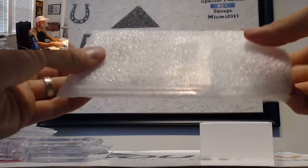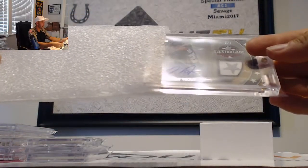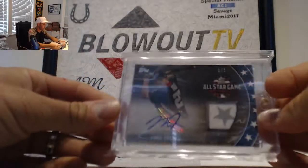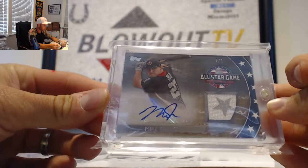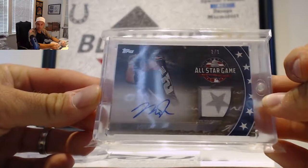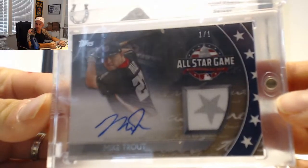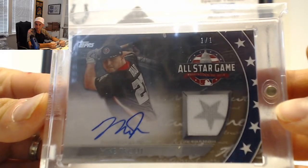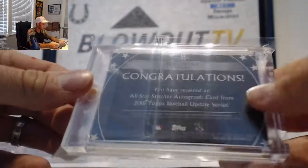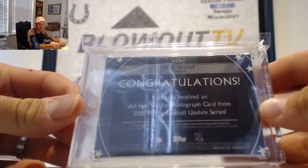And next up we got a Mike Trout 1/1 All-Star Game jersey autograph. Mr. Trout. Saw a lot of Trouts today. It's from 2018 Topps Update.